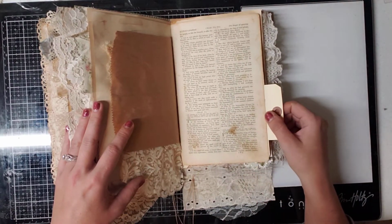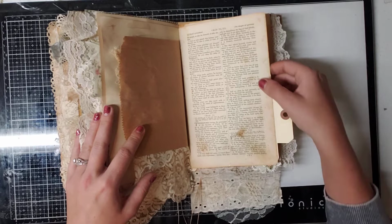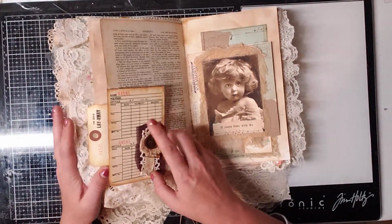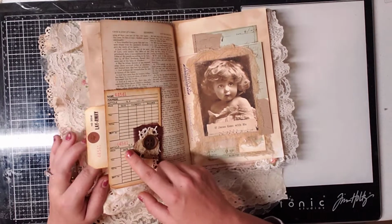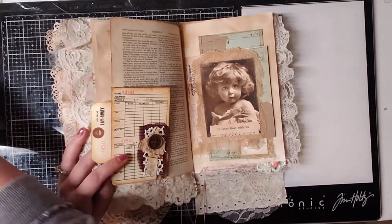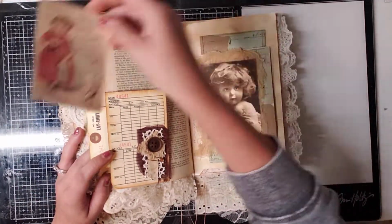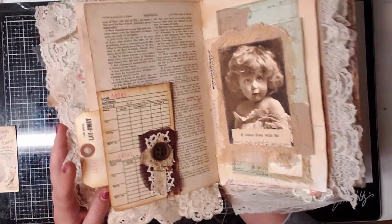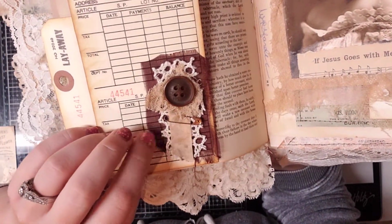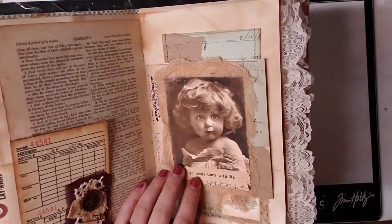Over here is just another Bible page, and on the other side of it I used a layaway tag from the shop, and I took the top of it off, made that into a tab, and made this into a tuck spot. Over here I did a cluster with a vintage button, some lace, some sari silk, some seam binding.